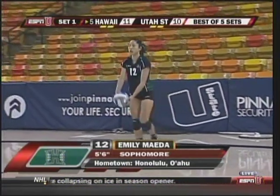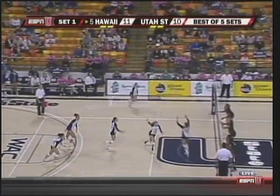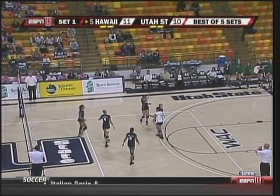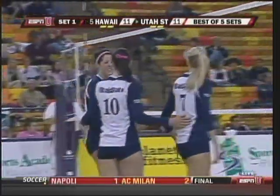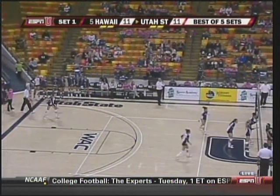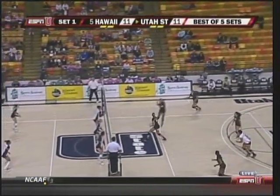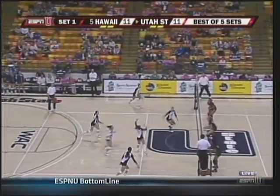Back to serve for Hawaii, Emily Maeda. Very pleased with this young player, 6'1 sophomore, number 10. They cannot believe the transformation from her freshman season to this year. It's amazing how much you grow from your freshman to sophomore year. You're not as scared, you have friends on campus, you're feeling pretty good about yourself, and now you can just play volleyball.